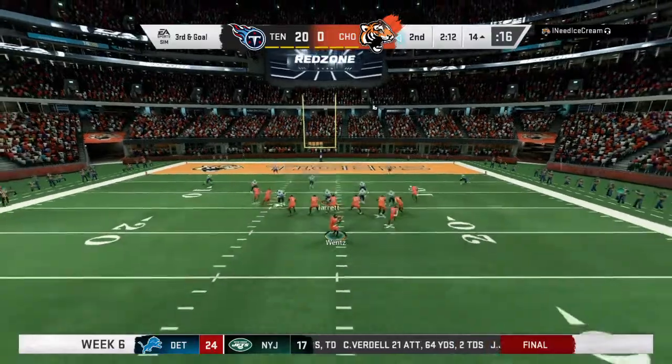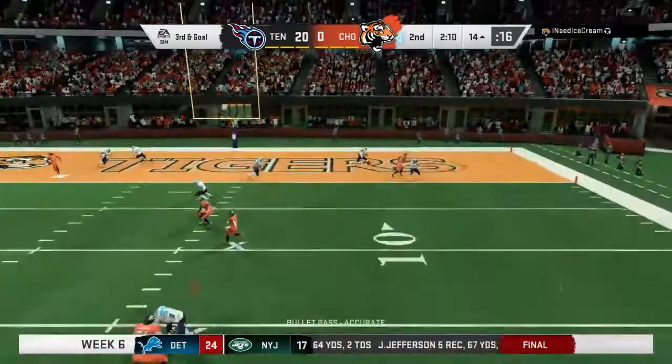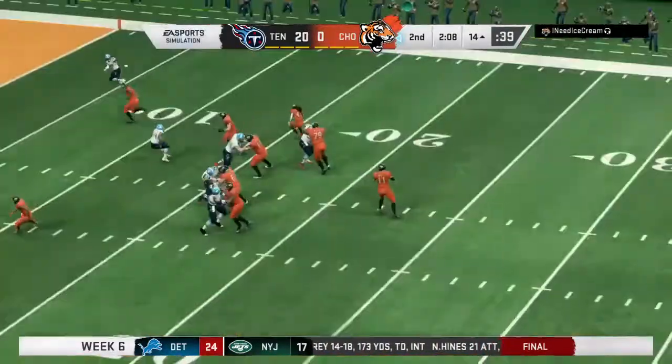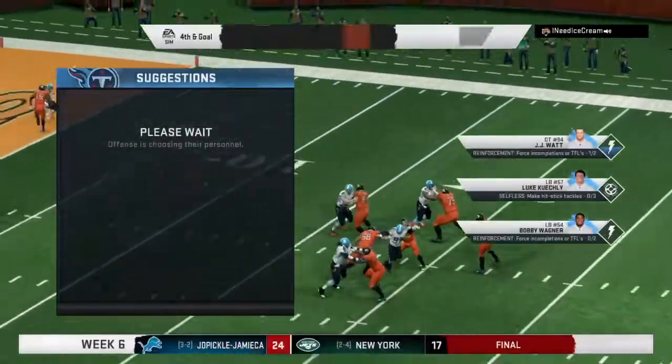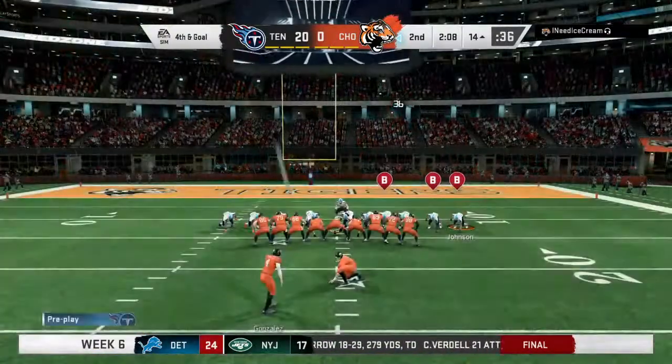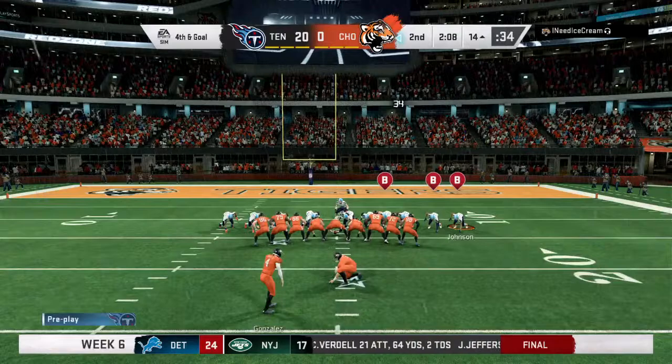Shotgun now for Wentz. To the end zone, but it's incomplete. Let's give this defense some credit now. They let the guys get downfield, but when push came to shove, they stood their ground, and now they'll likely force a field goal attempt.